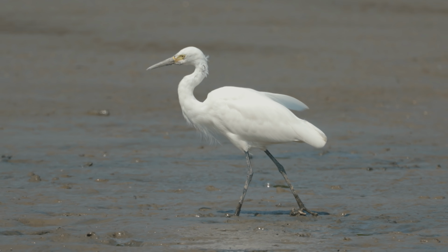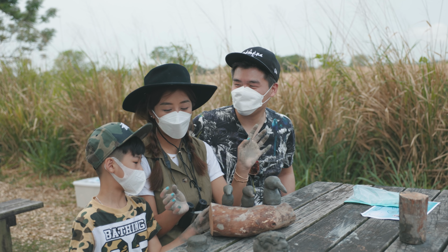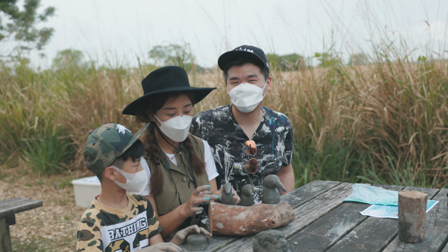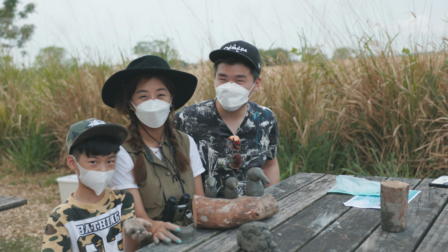What did we make? We made a family of kingfishers! Yay! It's made out of mud coming from the pond behind us. And basically, we're waiting for it to dry. It'll take a while, I believe. It's still really soft right now. And we also made a tree stump, and two eggs that are super easy to make.